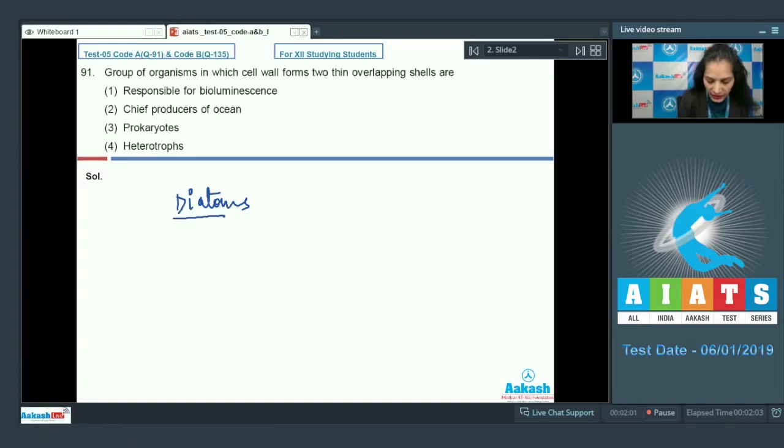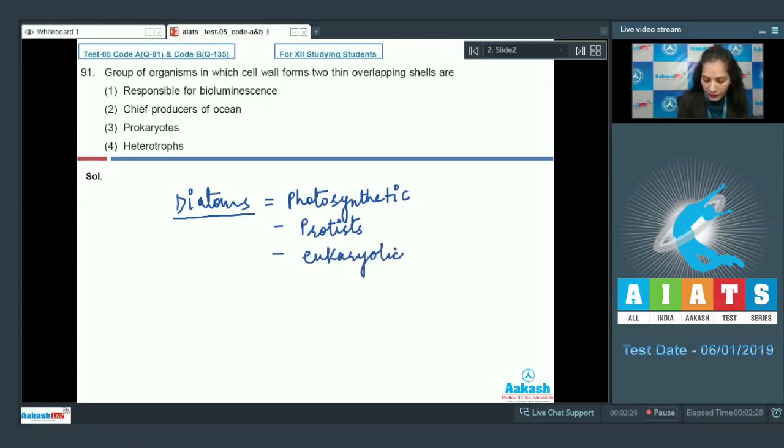diatoms. Diatoms are photosynthetic in nature. They belong to kingdom Protista, hence they are protists. Being protists, they are eukaryotic in nature. So, see the options now.